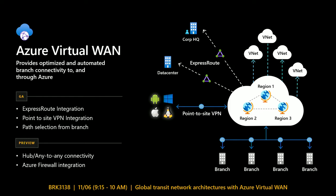What's coming now in preview, you now have any-to-any connectivity through the hub. So you can basically go from any branch to any branch. You can go from any branch into the hub and up to the internet. So you can use V1 basically as your internet access point, if you will. And when I get to the protect section, talking about security, you'll see how we can also integrate firewall functions there. Our firewall and third-party firewalls. Okay? So guys, check it out.